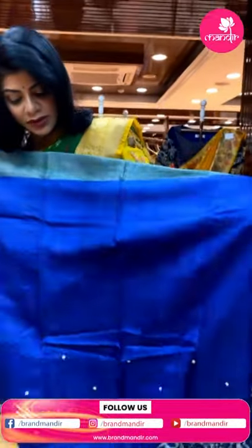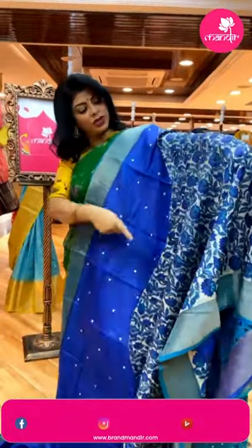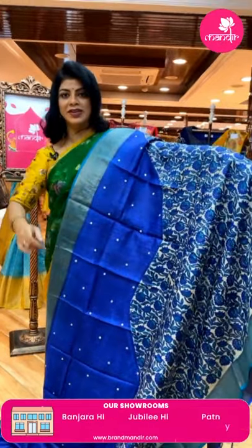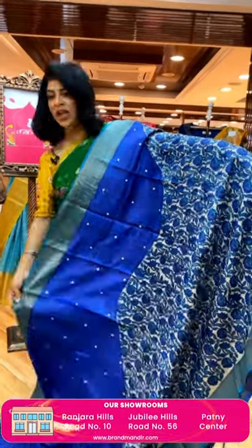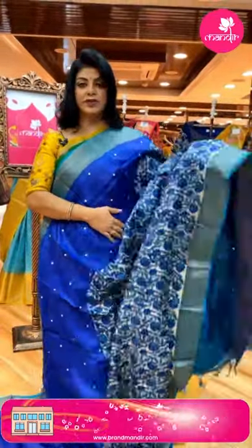Saree anta kuda ila vastundi and shoulder daggara koche varaku work, shoulder anta kuda ila vastundi half and half, ila koncham wavy design lo vachindi. Upper side plain with mirror work, down side anta kuda print, very lovely.